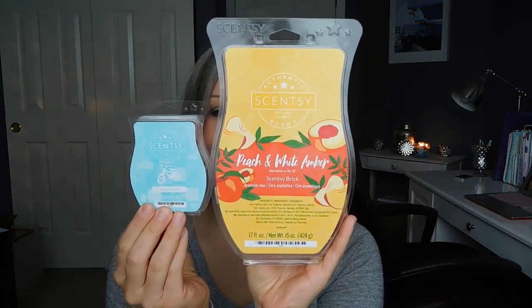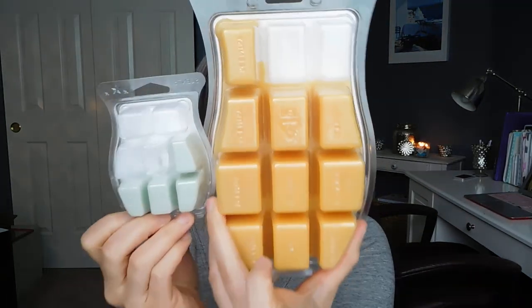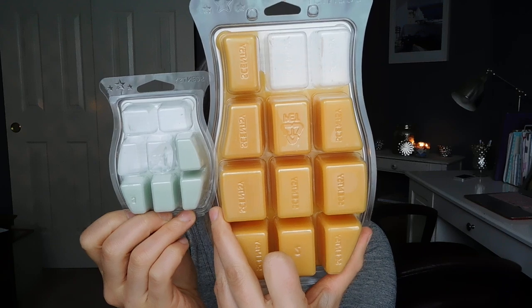Okay, this is just comical. This is a Scentsy brick. This is a regular Scentsy bar, so you can kind of see the size difference of these suckers. This is 17 ounces of wax, and this is 3.2 ounces of wax in here. So you're getting a lot of bar action in here. This is like a pound of wax. And this is the peach and white amber.